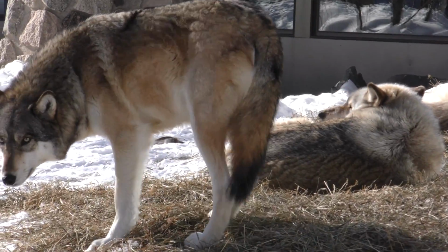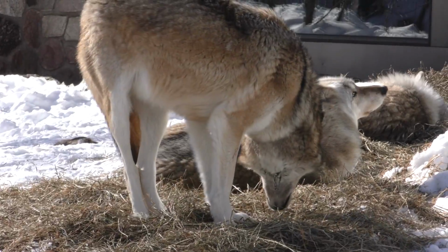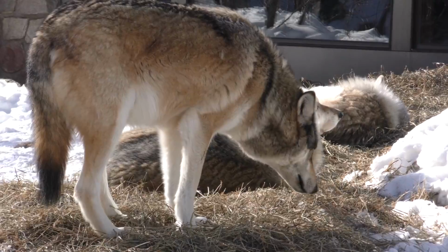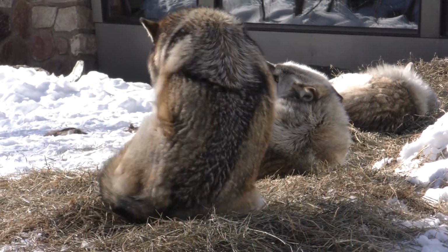He just wanted to get off of the ice cube that's called northern Minnesota snow, and find a warm place in the cover hay to rest. So he's not pushing any status here. He's just clearly trying to, again, find a resting spot.